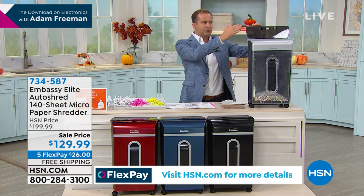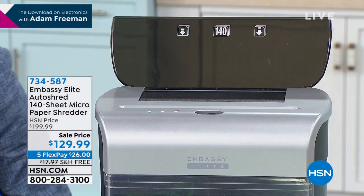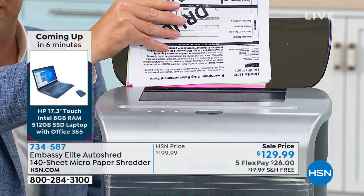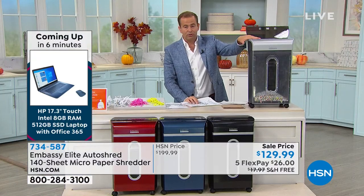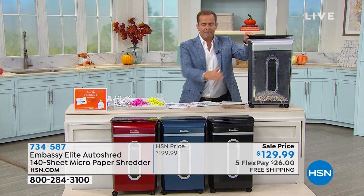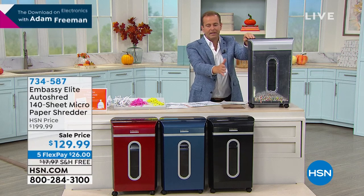This has the 140-page auto feed at the back. You can put up to 140 pages in the back, and it will just work through it by itself rather than you having to sit there and manually feed it through. You've got the 10-sheet manual shred if you want at the front. It does credit cards and staples and all the other good stuff. Peekaboo window there, and it's easy to dispose of because this bin comes out simply.